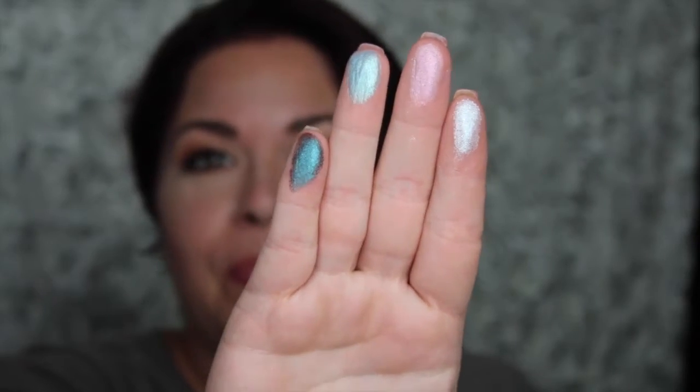So, look at the color though. I'm gonna swatch them out. The blues are creamier, I feel like. The pink, I feel like, is the least creamy. I mean, it's kind of creamy, but it's more velvety, if that makes any sense whatsoever. And the pink also looks to have the least amount of pigment.